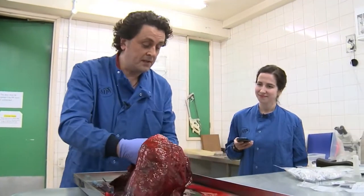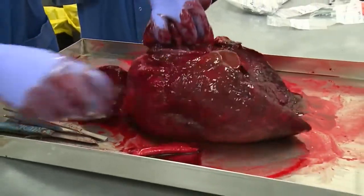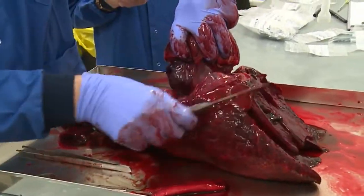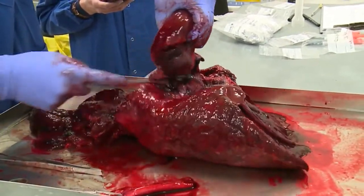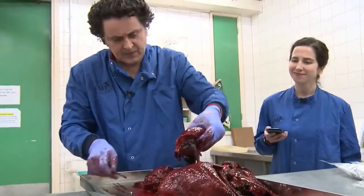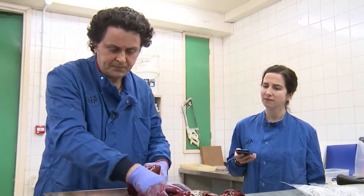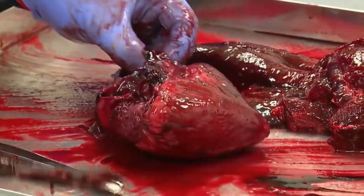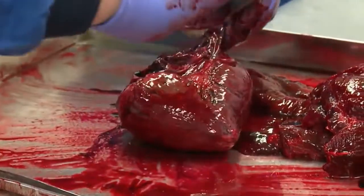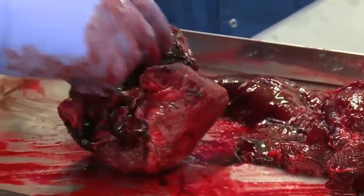Okay, we'll flip that over. So the lungs are normal, basically. And we'll look at the heart. This is the heart in my left hand. Four chambers, just like us. So two atria, two ventricles. One thick wall side to send it around the body, and then one thin wall side to send it to the lungs. Just open that up.